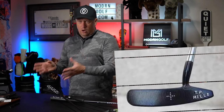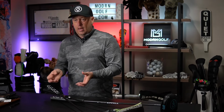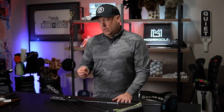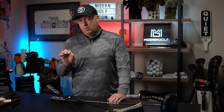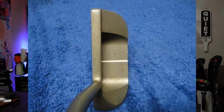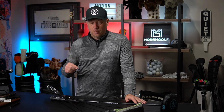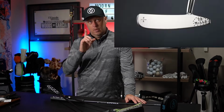Number 6, and one of my all-time favorites, is the TP Mills line of putters. Now, I know we're not particularly talking about one putter, but if you look at any of his, from the Huey to the Softail, which is my personal favorite, that pinched-in old-school look with the sight. His wasn't even a sight dot, it was a sight circle. He was one of the first ones with snow on the back of the cavities. The TP Mills putters aren't the most cutting edge, but they're some of the best looking putters probably ever made. I'll put some examples up here.